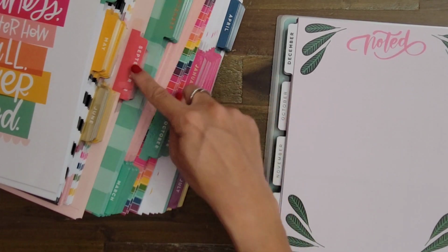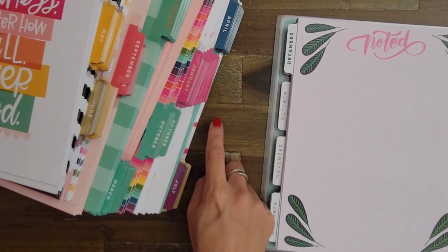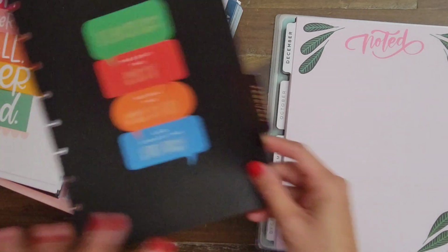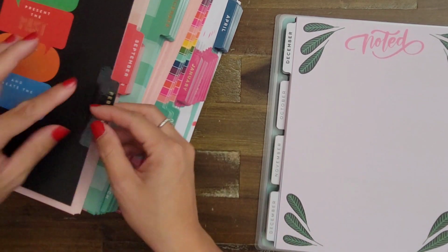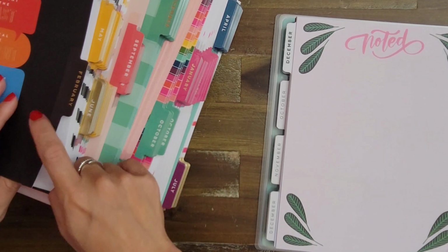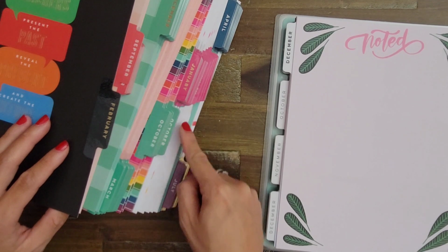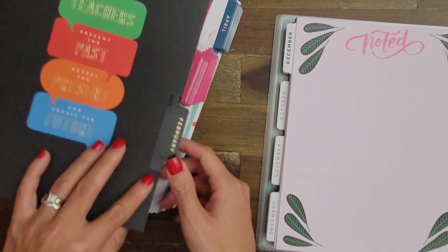July, August, September, October. This should be November, December. Okay, so I'm missing February. I'll be right back. So I must have used all of my February dividers. And so what I ended up doing was pulling this February divider. This is from another planner, one of the teacher planners that I got from Walmart. And it is an August start as well. And so the February tab will go in the correct position. So it will be January as the second tab, and then February will be the third tab.